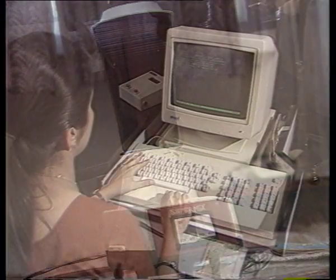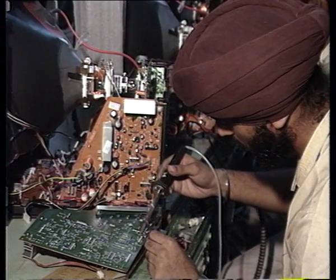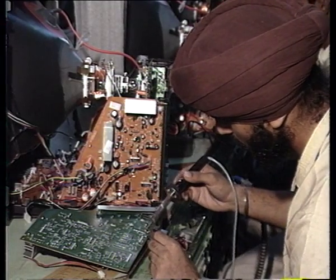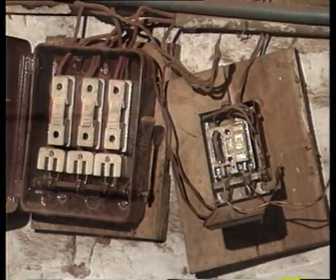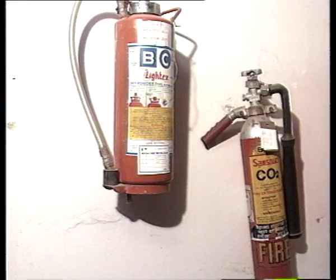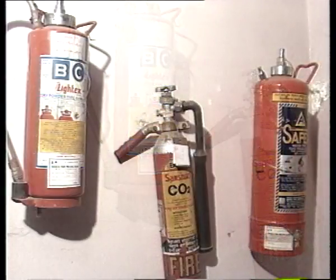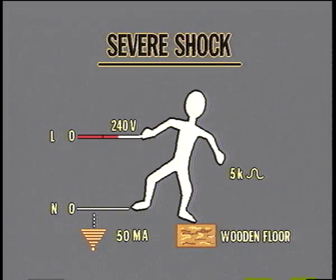All the electrical equipment that we use in our homes or in a factory should be wired safely. Sparks at switches and heating appliances are the main causes of fires. Electric fires are best fought with a carbon dioxide or powder extinguisher.